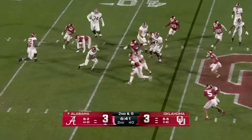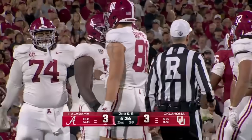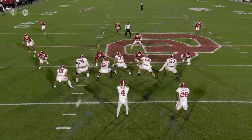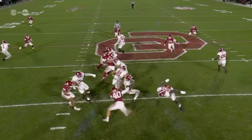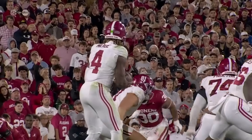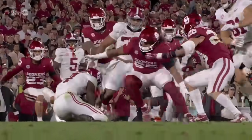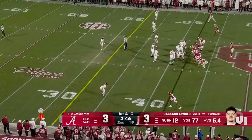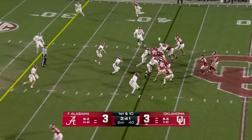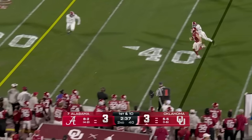Second and 8. Milroe again has to dodge pressure, and he'll be brought down behind the line by Ethan Downs. They're swarming number 4. This time it's the outside man, Downs, who's been very disciplined tonight. See how quickly he's able to get into the backfield. Tyler Booker, the left guard, is trying to pull to get out there to that edge, but because he's so quick to get the eyes of that defense concerned with that threat and then go to other areas, you create some matchup advantages.